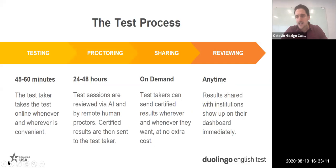A little bit about the test process. Taking the test, as I just mentioned, takes 60 minutes of your time. Receiving those results will be in the next 2 days, meaning that if you take the test today, Wednesday of this week, you're gonna receive your results before Friday, and you can share those results with as many institutions as you want. It's on demand, and the test takers can send those scores anytime, okay?